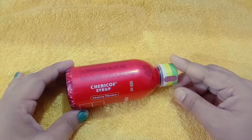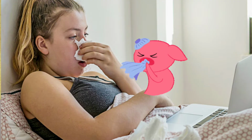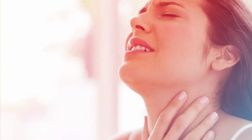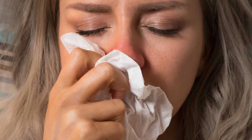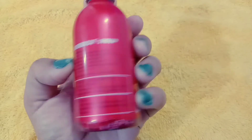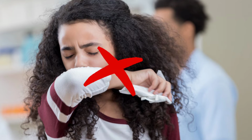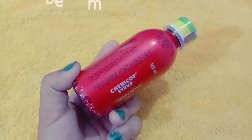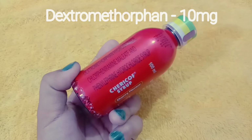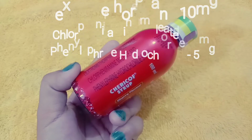So friends, as I have already said, Chericof syrup is a combination medicine which is used in the treatment of dry cough. It quickly relieves symptoms such as sneezing, runny nose, watery eyes, and throat irritation. It also provides relief from congestion or stuffiness in the nose. Also friends, it is advised that this Chericof syrup is meant for use in adults only and never to be used for children, because this Chericof syrup has high contents of mg, that is, dextromethorphan has 10 mg, chlorpheniramine has 2 mg, and phenylpheniramine hydrochloride has 5 mg.